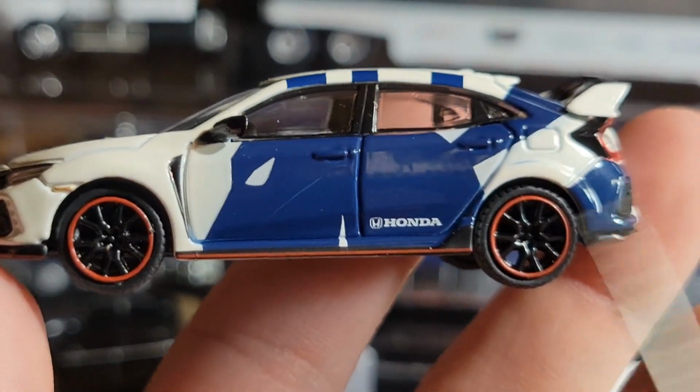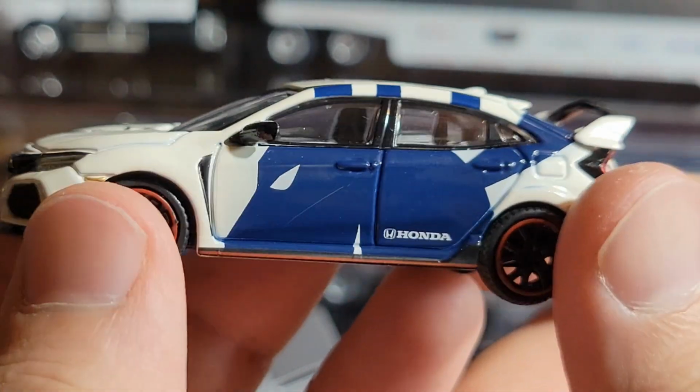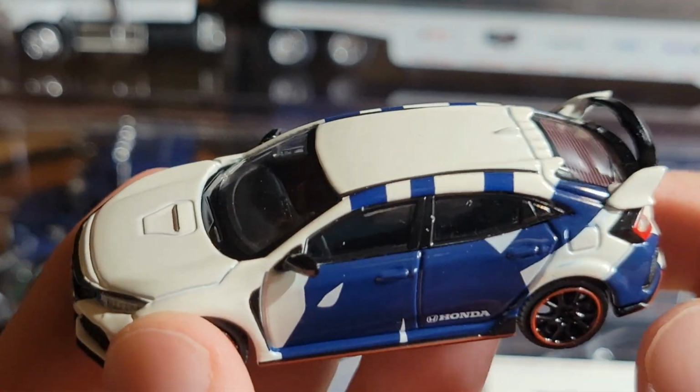You've got Honda on the back door right here, and then this interesting blue livery. I would imagine that has something to do with Team Liquid. I don't know if that's supposed to be their logo. It almost looks like, I don't know, it almost looks like the face of an animal or something. I don't know what Team Liquid's logo is.